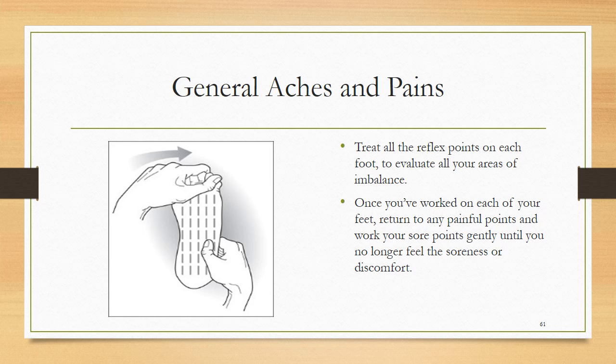For general aches and pains, treat all the reflex points on each foot to evaluate all your areas of imbalance. Once you've worked on each of your feet, return to any painful points and work your sore points gently until you no longer feel the soreness or discomfort.